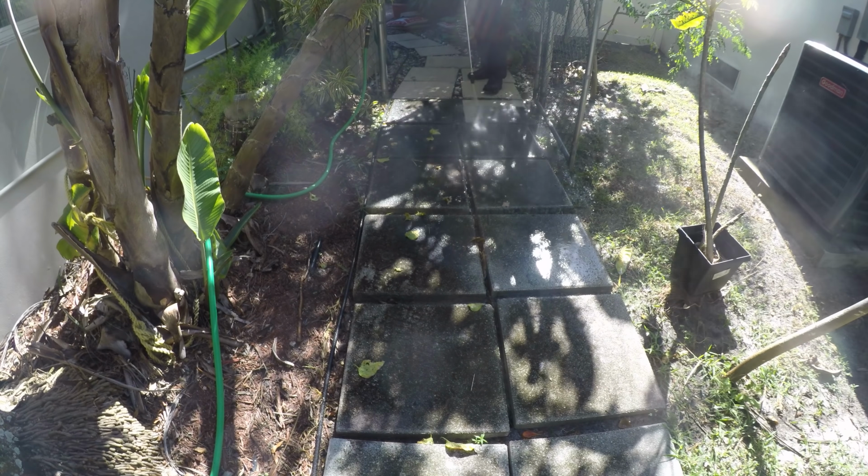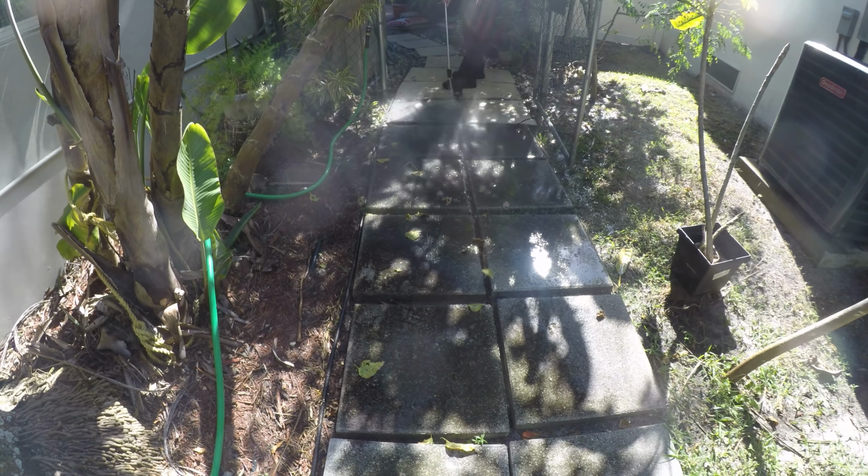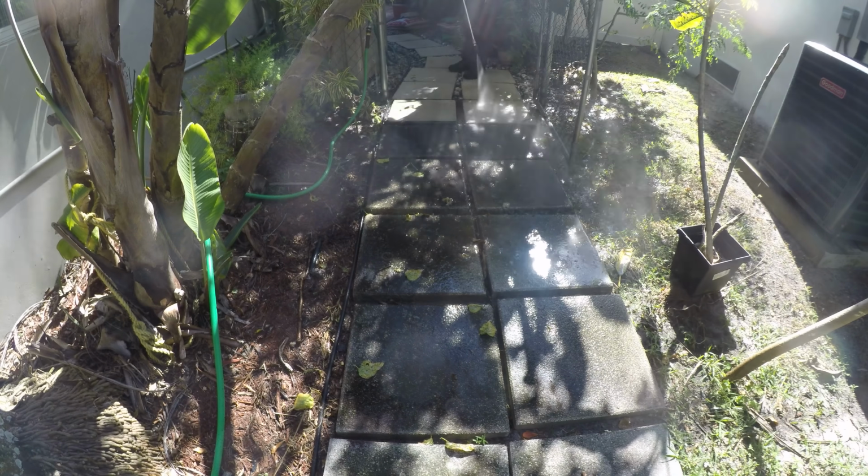And just in case you thought we were done with those squared pavers, well, these are the ones on the side of the property.